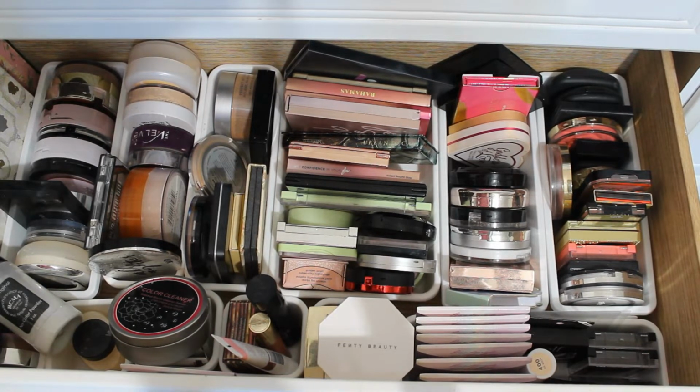So today I'm going to be doing a blush collection. I'm going to show you guys all my blushes. I'm going to do some swatches.